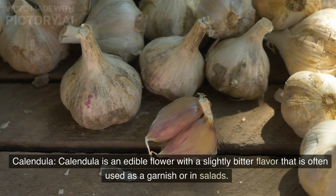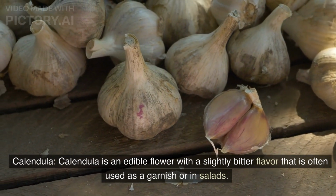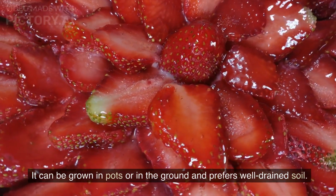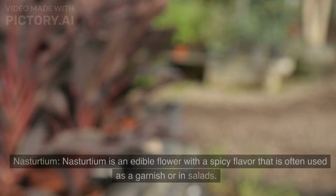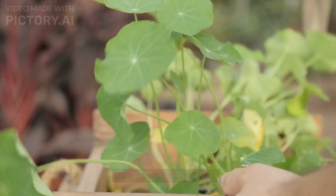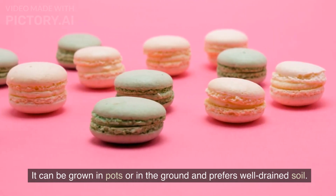Calendula. Calendula is an edible flower with a slightly bitter flavor that is often used as a garnish or in salads. It can be grown in pots or in the ground and prefers well-drained soil. Nasturtium. Nasturtium is an edible flower with a spicy flavor that is often used as a garnish or in salads. It can be grown in pots or in the ground and prefers well-drained soil.